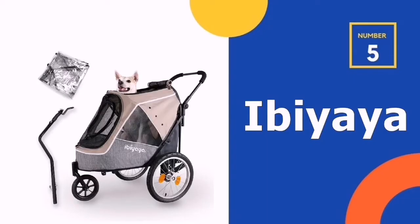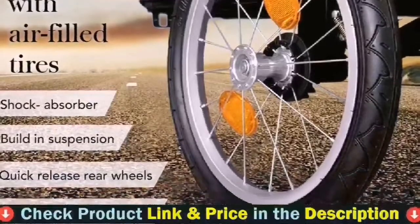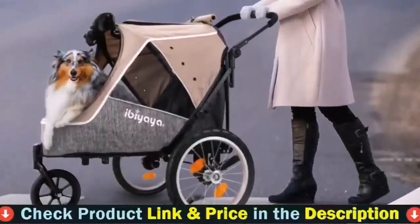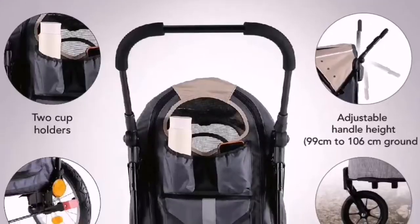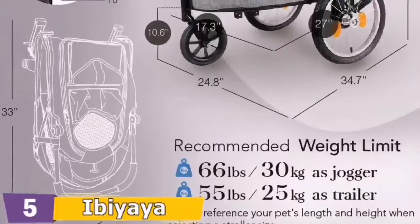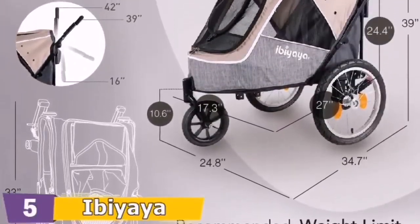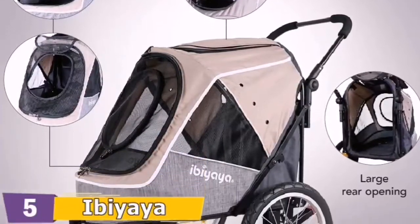Last in this list is Ibaya Stroller and Pet Trailer. If you have a smaller breed, this is a convenient and efficient mode of transportation. The alloy steel frame is wrapped in a relatively durable polyester fabric that comes in a variety of colors. The mesh screen protects your dog from mosquitoes and bugs, and it's all zipped for convenient access. We appreciated the sunroof and rain cover, which allowed our dog to have the most enjoyable journey possible, regardless of the weather.